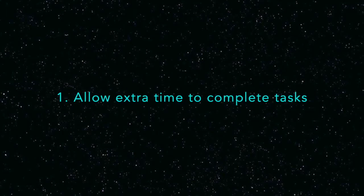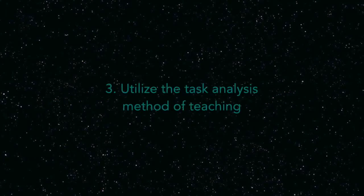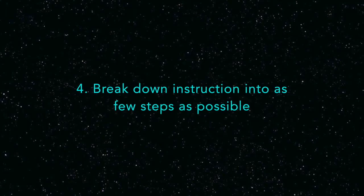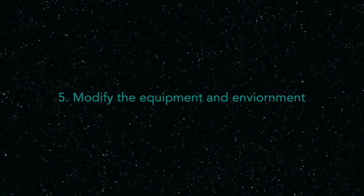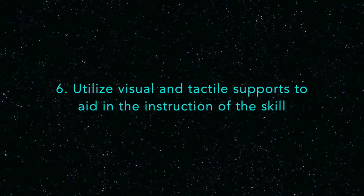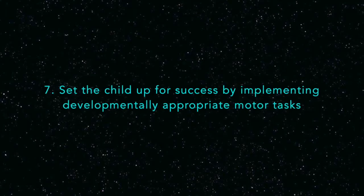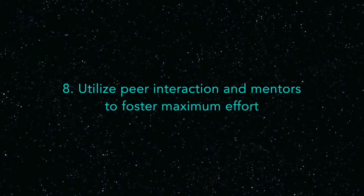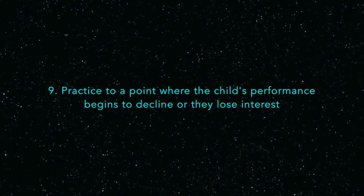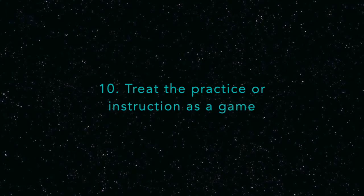Allow extra time to complete tasks. Provide adequate time for practice. Utilize the task analysis method of teaching. Break down instruction into as few steps as possible. Modify the equipment and the environment. Utilize visual and tactile supports to aid in the instruction of the skill. Set the child up for success by implementing developmentally appropriate motor tasks. Utilize peer interaction and mentors to maximize effort. Practice to a point where the child's performance begins to decline or they lose interest. Treat the practice or instruction as a game.